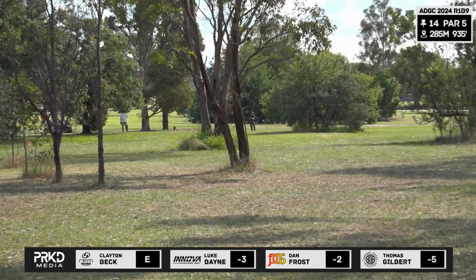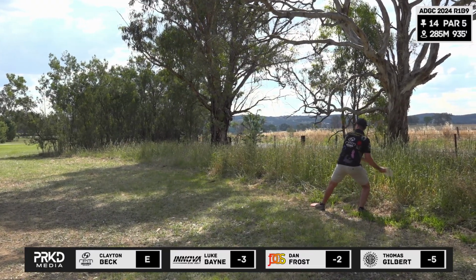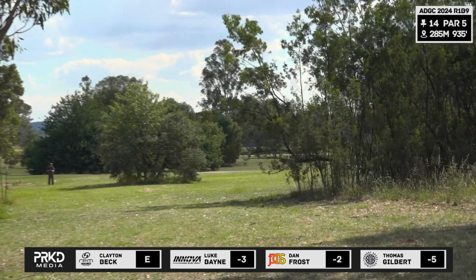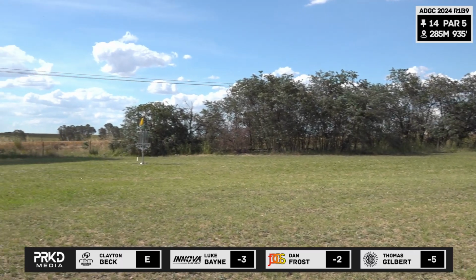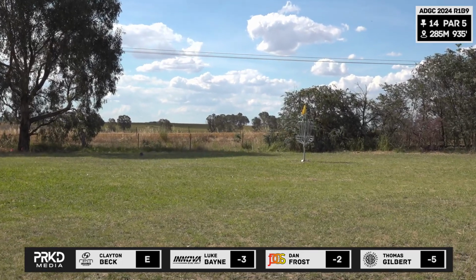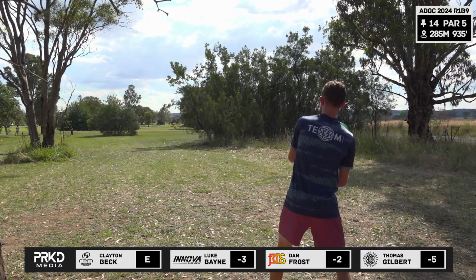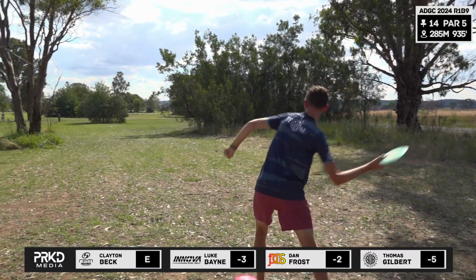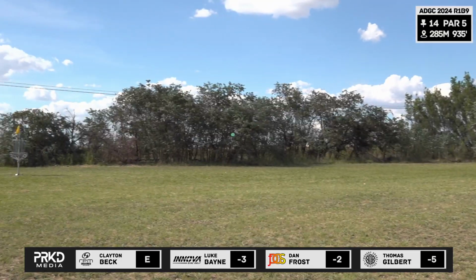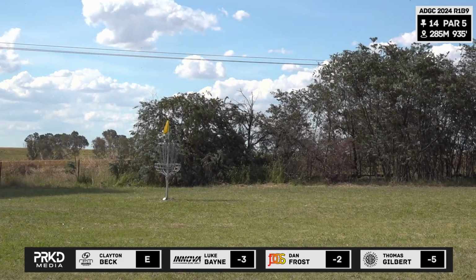And a similar story for Dan. Yeah, he doesn't even have to throw full power on that second shot, given how good the roller was. Third shot for Clayton. Well done. He's made this hole look uncharacteristically simple. It's been a masterful display, hasn't it? Just 3 gentle shots and he's putting for birdie. Forehand hyzer, forehand hyzer, forehand hyzer. Well done, Clayton.